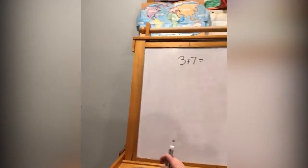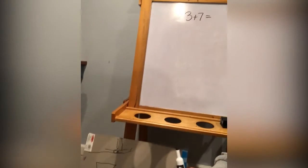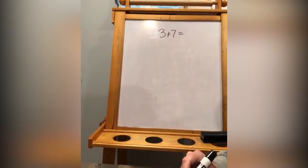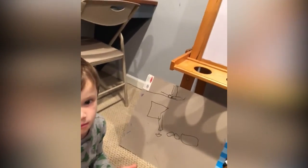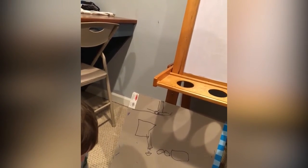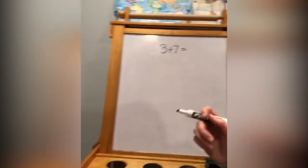So I had 3 and I needed 7 more to make 10. Can you show us? So you had 3 on your fingers to start. Okay, and then you added 7 more. Can you count on 7 more? 1, 2, 3, 4, 5, 6, 7. Okay, and what did you land on then? What was your sum? 10.